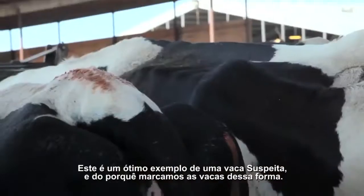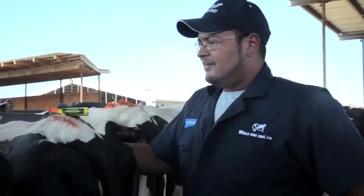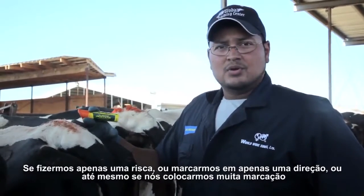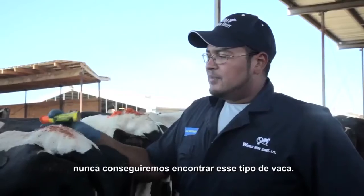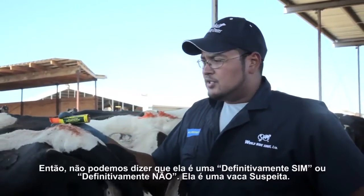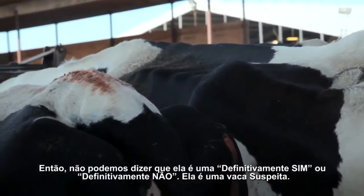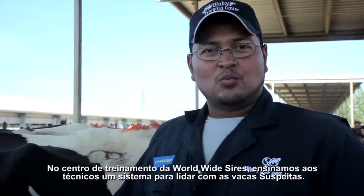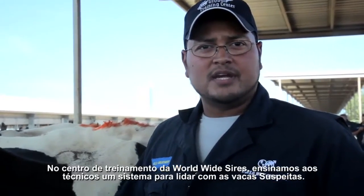And here's a great example of a suspicious cow and why we chalk the cows the way we do. If you just one stripe these cows or chalk in one direction or even put too much chalk, you will never be able to find these types of cows. So you cannot say she's a definite yes or a definite no. She's a suspicious cow. At the Worldwide Sires Training Center, we teach technicians a system for dealing with suspicious cows.